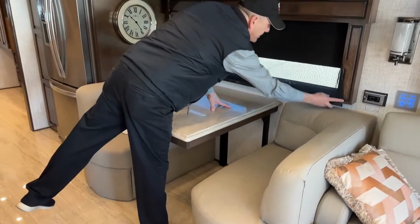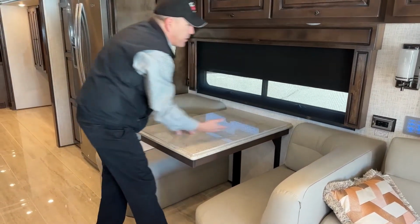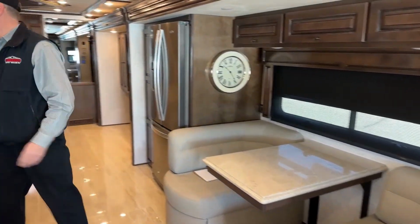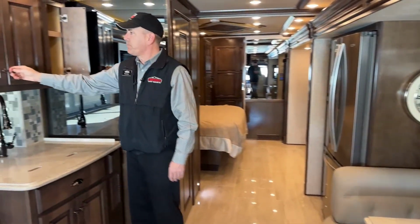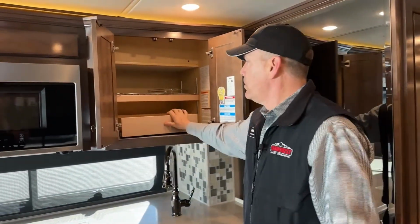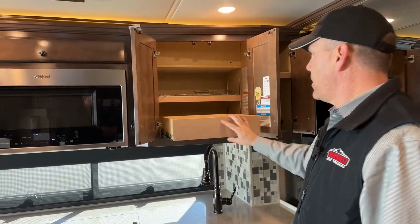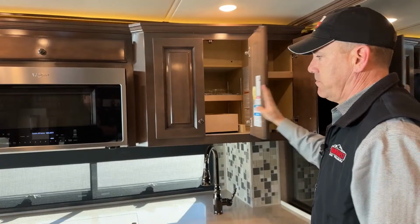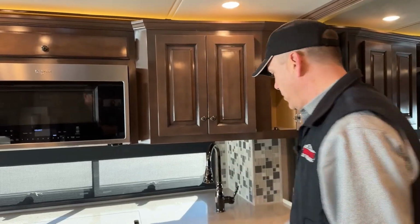We do have day and night shades. They are on a remote. They're power. They go up and down. MCD shades. And then we get over to the galley side. Nice slide drawer there. Got our microwave shelves. We kind of keep them up there so they don't rattle going down the road.